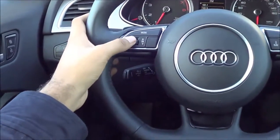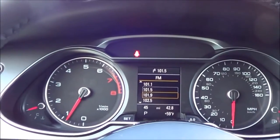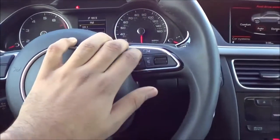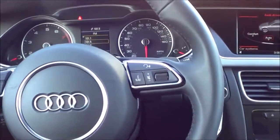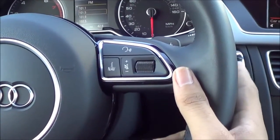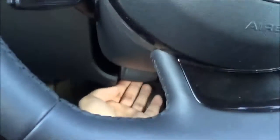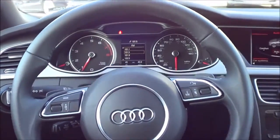Now coming over here, you have your controls for your little center screen right there, which I'll get more in depth later in the video. And then coming right here, you have your voice recognition, steering wheel mounted audio controls, and then your nav button. And then located on the back of the steering wheel, I forgot to mention that you do have paddle shifters for the manual shiftability. And then coming down there is where you'll find your manual tilting and telescoping steering wheel.